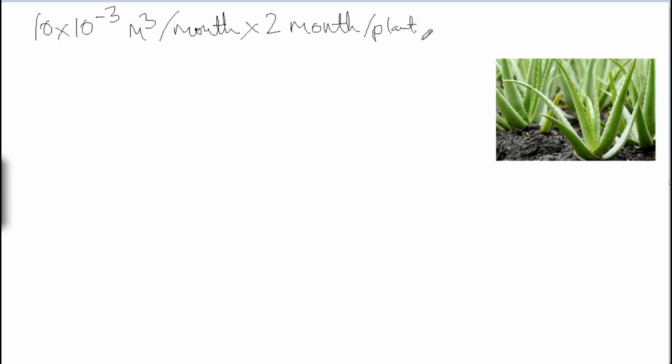The water used has to be the highest quality water for this aloe vera, because aloe vera is a beauty product. And you remember back to the banana plantation's lecture about the cost of water. The cost of groundwater is €2 per cubic meter. So we multiply by 2 euros per cubic meter. So we can cancel the cubic meters, we can cancel the months.